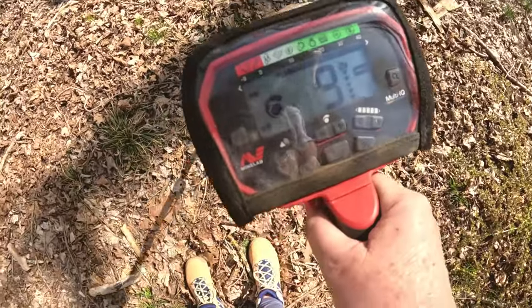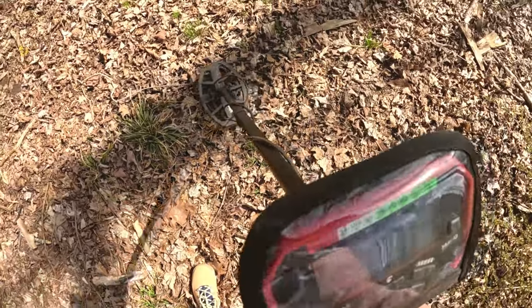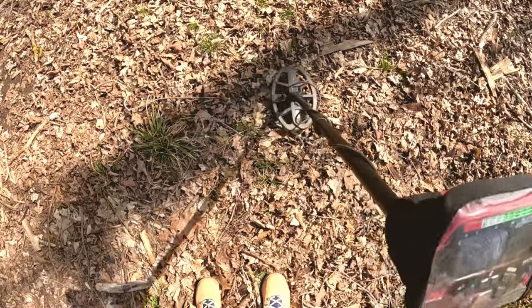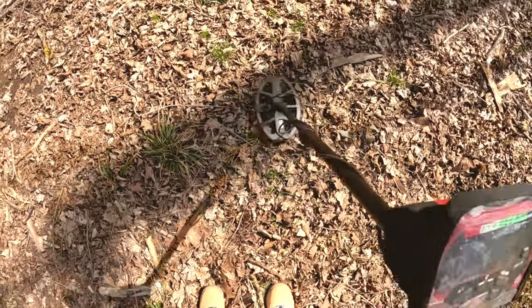So I don't know if you can see this, or hear it, but this is giving us a nice high-low tone, but a loud low tone, coming in at 8 or 9 or 10. So we're going to dig this and see what this is.